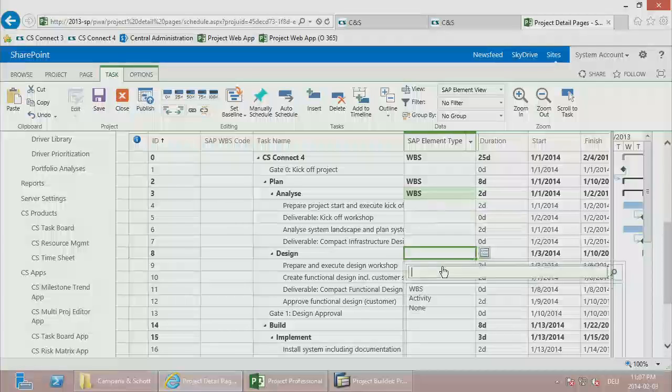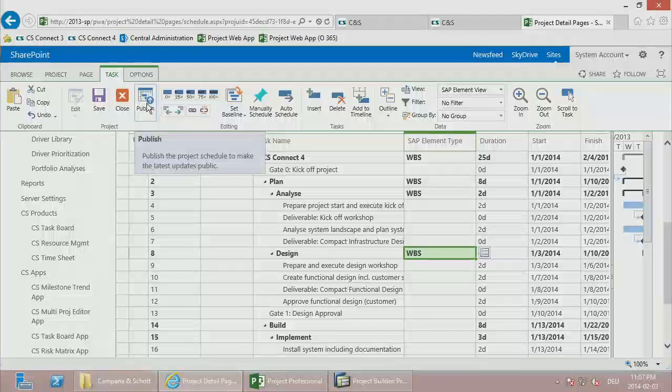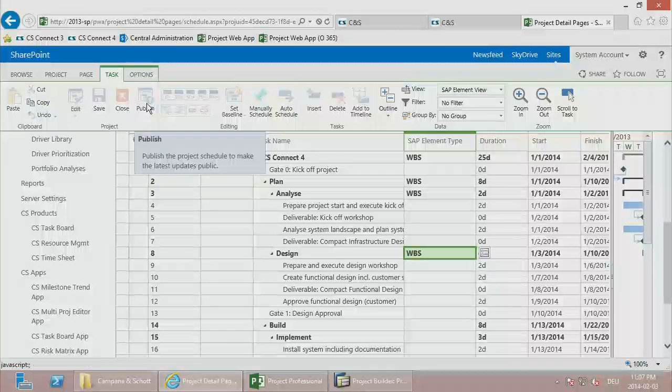I'll just pick a few elements out of here, and we can support different kinds of elements based on the ERP system. For example, SAP distinguishes between WBS elements and activities. In this case, I'm just going for my WBS elements. And then if I want to transfer the data, the last step I need to do is simply go in and publish my project.